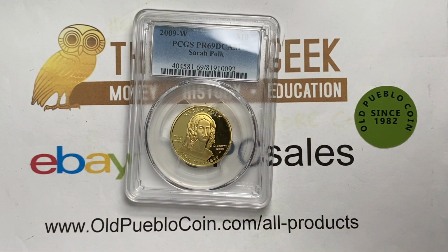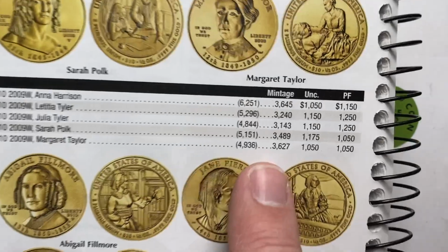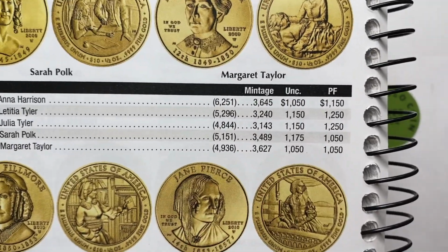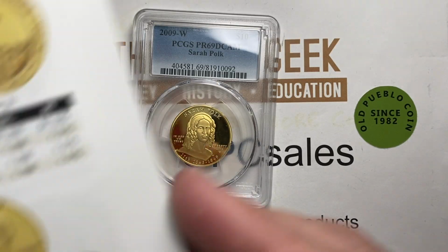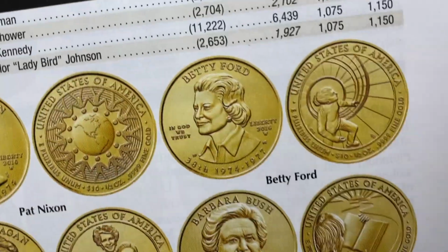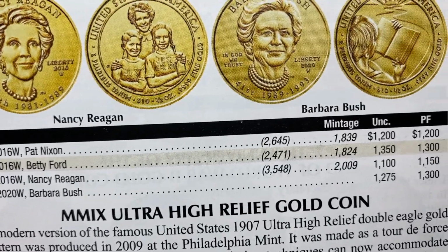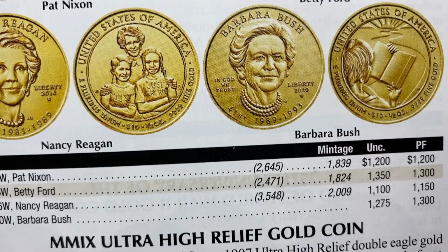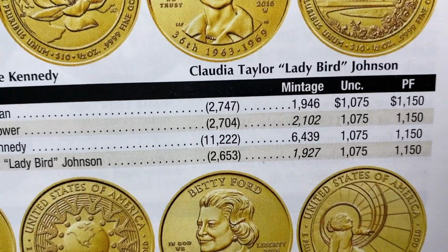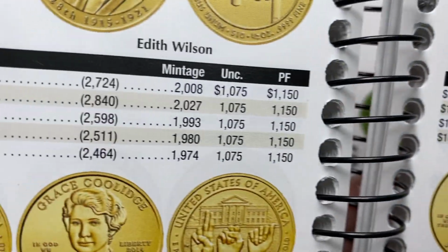And let me tell you why you haven't seen them. Because when you look at the coins, many of them from the first part of the series only have mintages of 3,000, 6,000, things like that, right? And then when you get near the back half of the series, you're starting to see mintages in the 2,000 and 3,000 range, and even lower when you get into these last ones. Some of these are 1,800 pieces.